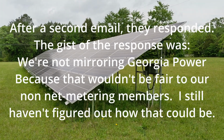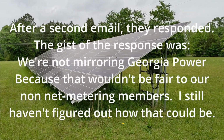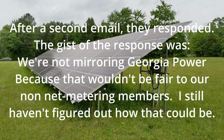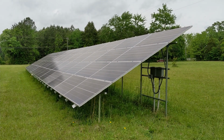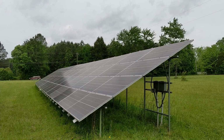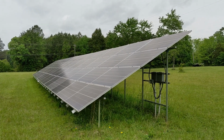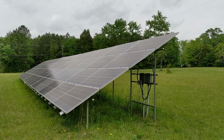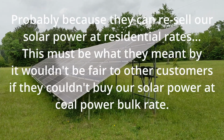I just got to say, I wish it was different. It just seems like they're punishing you to put in solar net metering down here, at least at Coweta Fayette EMC. Georgia Power has got their act together, but I don't know why a cooperative, which is supposed to be member-owned and member-driven, isn't doing the same thing and making good to their customers the same as Georgia Power was when that was their excuse for doing the payout on a daily basis when we signed up for it. Why they're not now adopting that same policy.